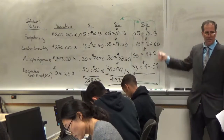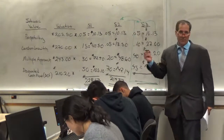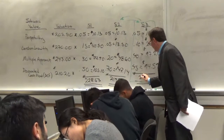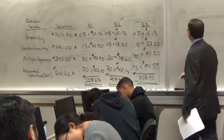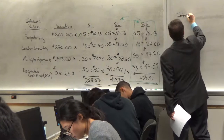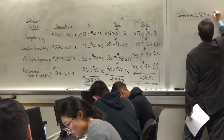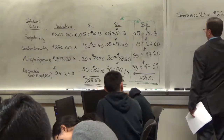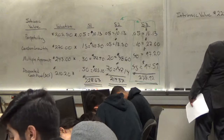Okay, so then add those up and you get the valuation for the third scenario, which is really the second scenario, then we go in the middle. 228.92. Got it. Okay. And what was the intrinsic value? 228.92.